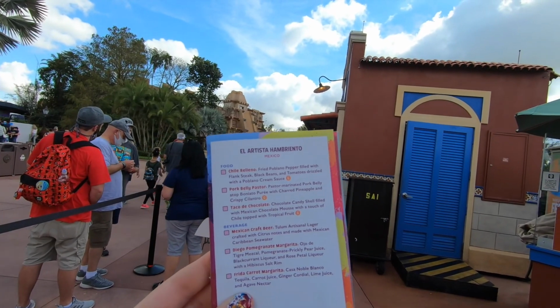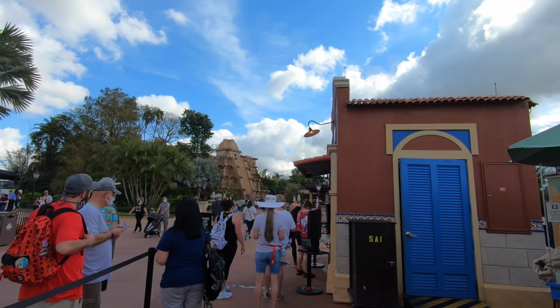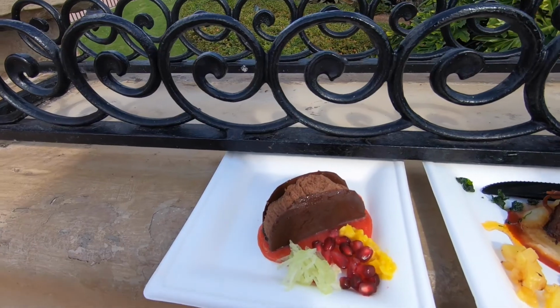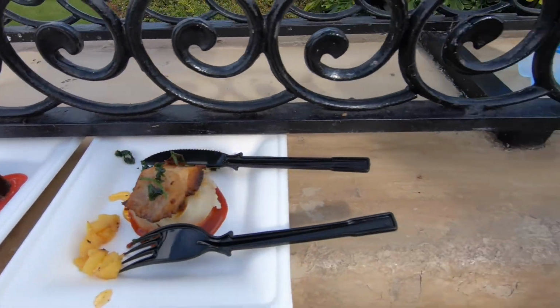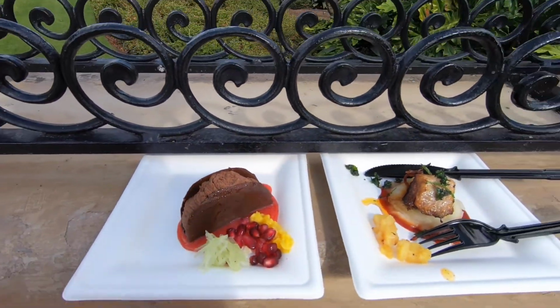First up is the Artista Hambriento, which is in the Mexico section of the park. We got the chili relleno, the pork belly pastor, and the taco de chocolate. This is the taco de chocolate, the chocolate taco, the pork belly, and the chili relleno. They all look really good and they all smell really good.